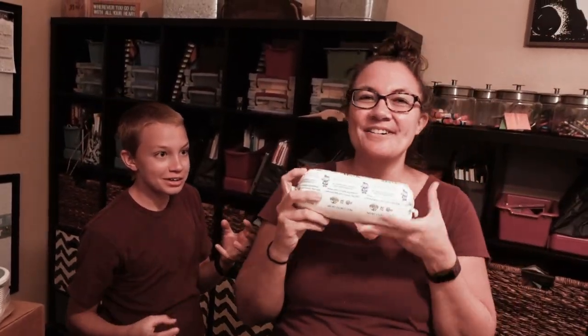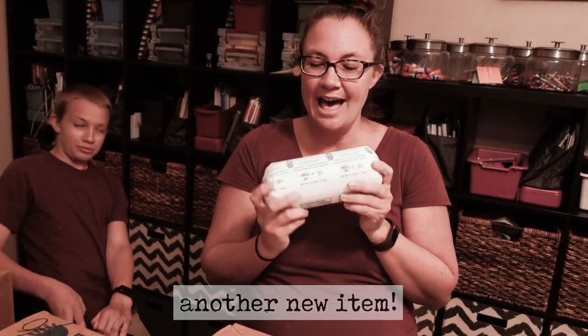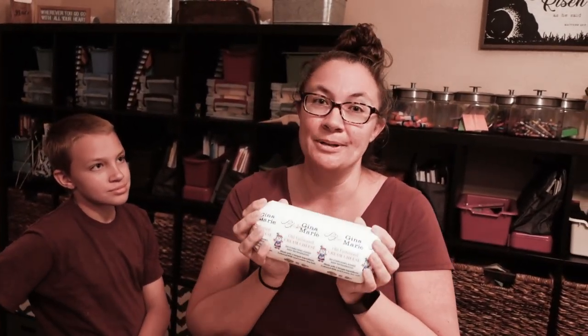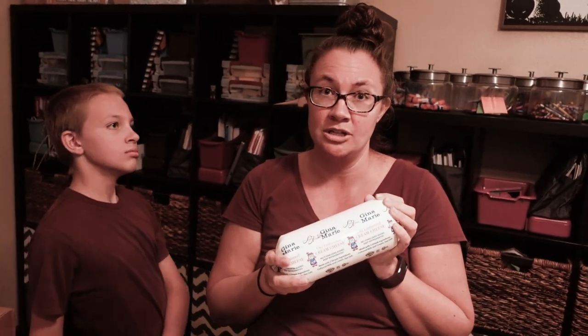Cream cheese. This is 2.5 pounds of cream cheese. This is a new item for us. Old fashioned. We actually have a few different cream cheeses coming because this is one of our taste samplings, where we're going to compare a variety of different cream cheeses.